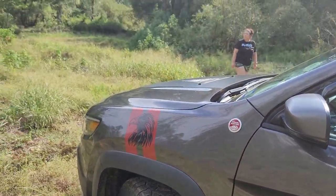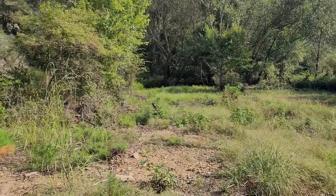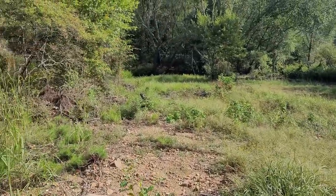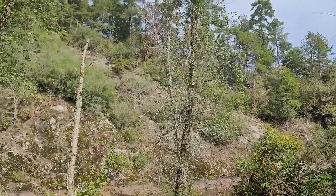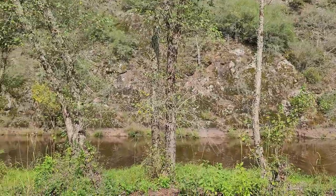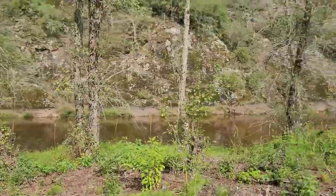Okay, we've come to the end of this trail. It dead ends at this kind of open area. It's kind of rough. It's been underwater when the creek's higher than what it is now. But you can see we ended at a creek and this big rock cliff. Deep enough you could swim in it.